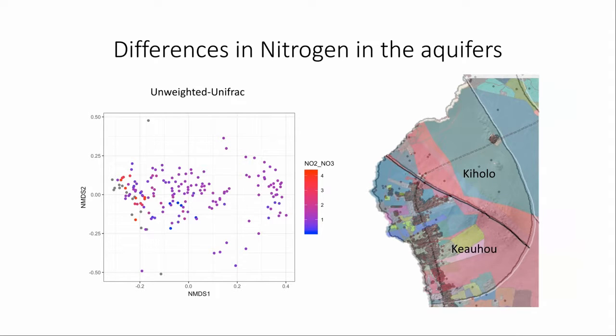The other part of this question was asking about water quality, in particular in the Keauhou aquifer. Based on some of the maps I showed you earlier, you would hypothesize that there are probably some different inputs of, in this case, nitrogen or other anthropogenic inputs into the Keauhou aquifers. This is just a quick NMDS plot colored by nitrogen, of the samples that we've collected in both Kiholo and Keauhou. You can see here that some of the pattern is separating out between samples that are high in nitrogen versus those that are low.